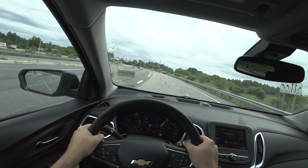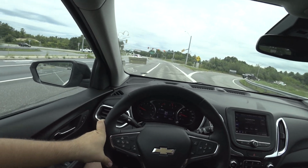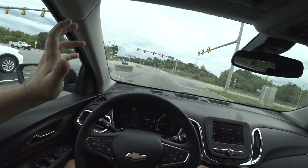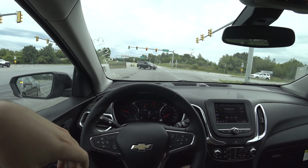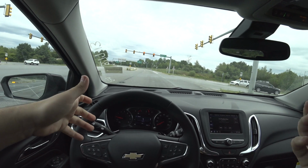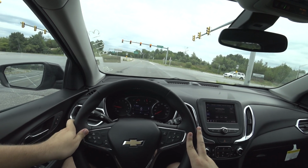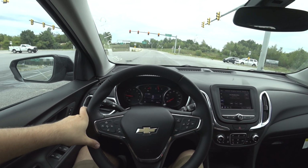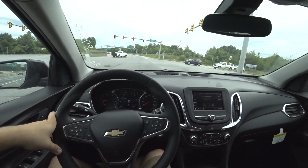Brake pedal feel is really, really good. Very progressive. Not too much on the initial press, which is good for the customers of this vehicle. Most likely as a family, you're going to be carrying some passengers around, so you don't really want to jerk them around too much when you go to press on the brake. So it's nice that it's a progressive brake pedal. Nice, easy to modulate.